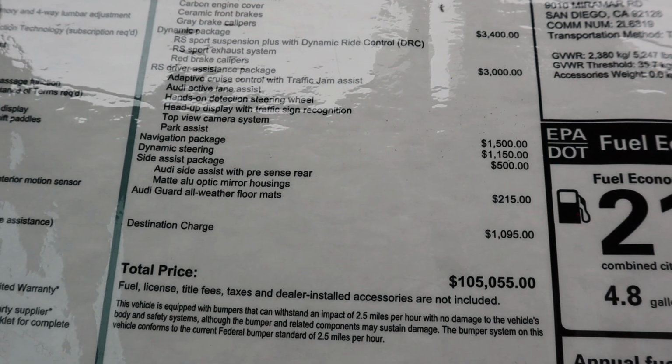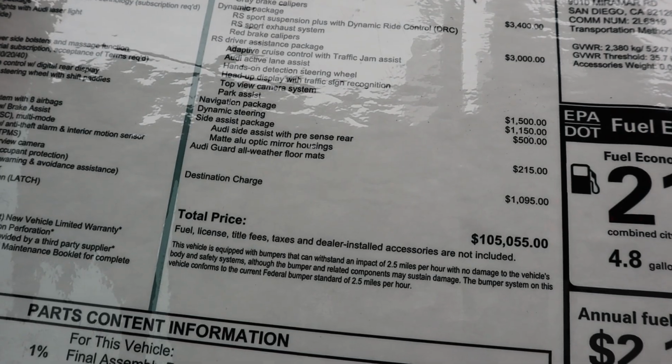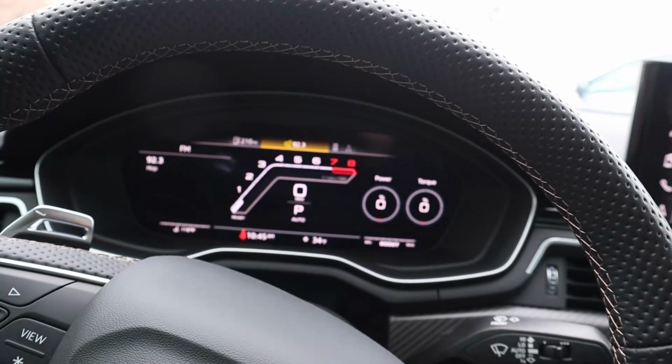So base MSRP was $76,200, total MSRP $105,055. That's a huge difference. Let's see how this thing drives.